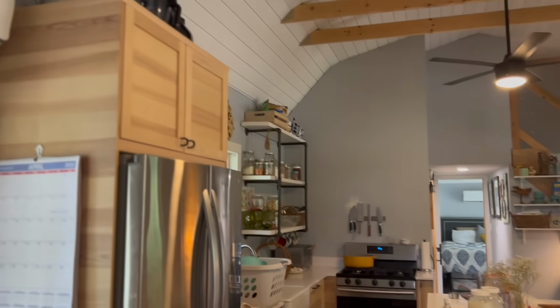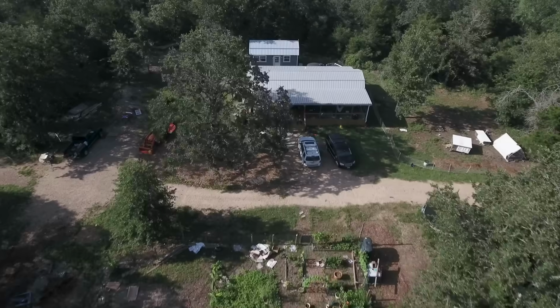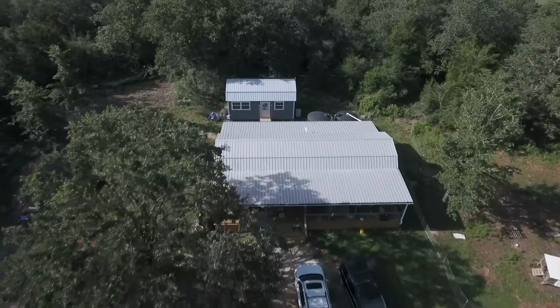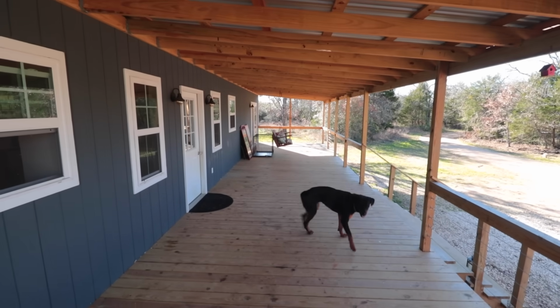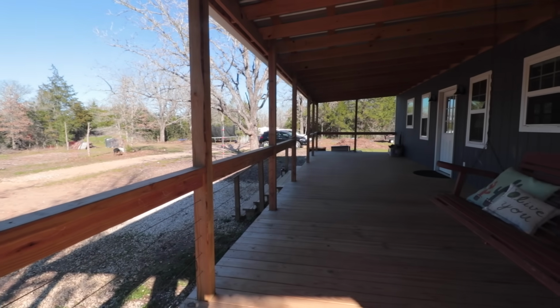In our family, our large number of people in a small space starts with outdoor living space. These porches are the size of our entire house. Our kids do sidewalk chalk on the porches. We eat meals out here. We do school outside, and all because sometimes you just want a change of scenery from inside.